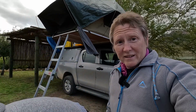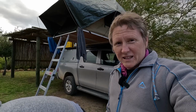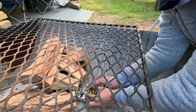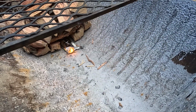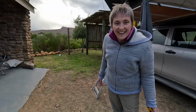Let's hope we can actually get the match to strike and burn, because the wind is quite hectic now. There we go. I think there's a lull in the wind. Something's happening, something's happening. I think we have liftoff. And so you light a fire.